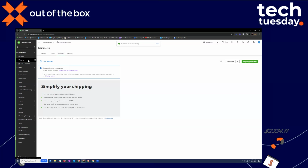So now I'll have this linked anytime I'd like, and this is specific to the user. So if you're an owner of a business and you log in and you create your bookmarks, and you have, let's say, a manager who also logs in, this will not affect the other users within the QuickBooks Online company. This will only affect your specific user.